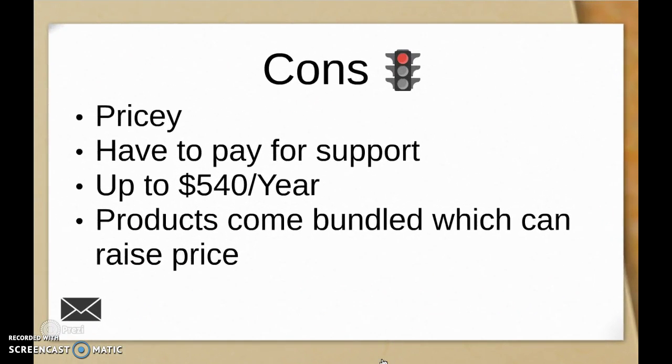However, the cons to it is it's kind of pricey. You have to pay for the support, and it can be up to $540 a year. With this, the products come bundled, and so you have to pay an additional fee for each product. So for business, it might be a good idea. For personal, not going to happen.